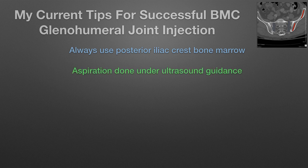Our aspirations are done under ultrasound guidance. There's certainly nothing wrong with using fluoroscopy, but I have ultrasound in my office, and it's clinically very easy to use to identify the posterior iliac crest. We aspirate 60 cc's of bone marrow for one joint. We can certainly aspirate more than 60. When we aspirate that sort of volume, we're usually talking about a mesenchymal stem cell count anywhere from 25,000 on up to 35,000 mesenchymal stem cells once we centrifuge and dehydrate the plasma.